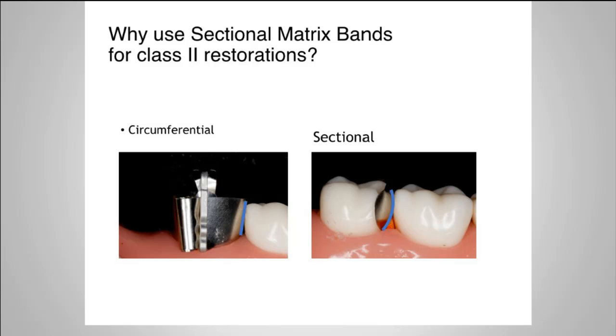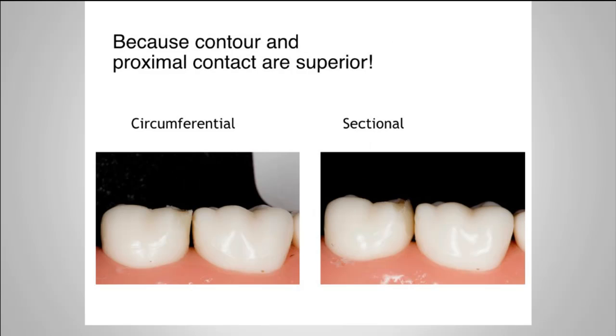Okay, so let's do a little comparison for those that are using circumferential or the Tofflemire, as most people would call it, versus a sectional. The biggest thing you always find is simply how the design of the band comes out from the height of contour of the tooth, or the emergence profile, so to speak. With a circumferential band, you're always going to get a straight emergence profile from the gingiva, to the point that you're putting your contact point at the highest point of the marginal ridge. Whereas with a sectional matrix, anatomically you're putting the contact point mid-tooth, in the heart of the matter, where we can give ourselves a lot more feasibility in terms of strength.